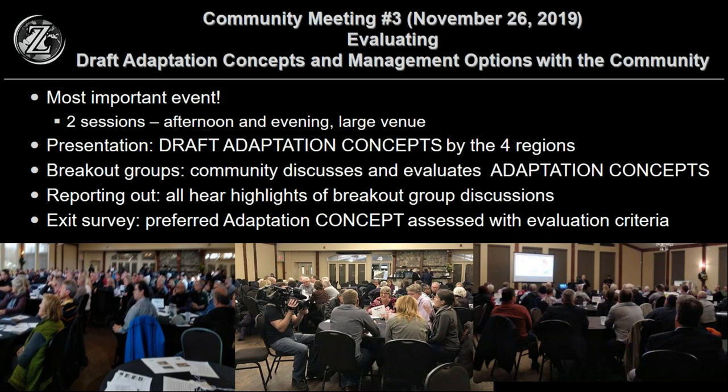We went through and made a presentation on those actual draft adaptation concepts by the four regions that Pete showed earlier. And also we had breakout groups where the community discusses and evaluates those adaptation concepts. As well, there would be reporting out, so that everyone there could hear the highlights and the impressions and information from each of the different tables, and get an appreciation of the range of views. And then also there was an exit survey where the participants could identify for their region their preferred adaptation concept, and also go through a checklist of assessing it for the community evaluation criteria.